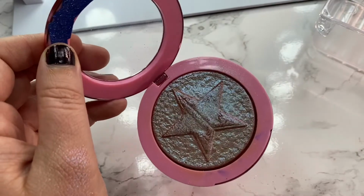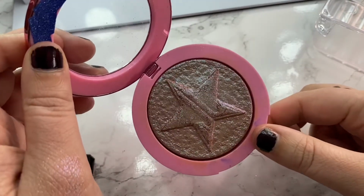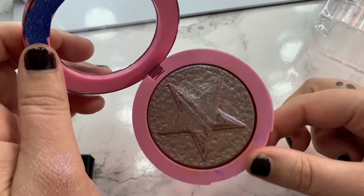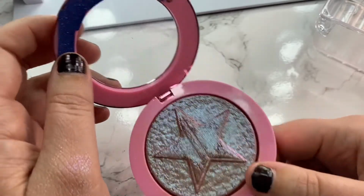It also looks like maybe it would be a good one to wear on the lid as an eyeshadow, or maybe even just as a topper. So yeah, I'm definitely going to hang on to that.